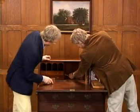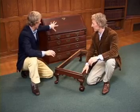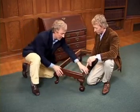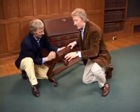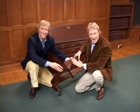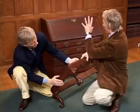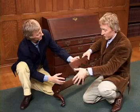Lee? Okay, we can do that. We'll get it back. So Lee and I have separated the slant front desk section, the case section, from this beautiful frame. And this is great to see it separate, isn't it, Lee? It sure is. Now, look at that. The authors of the book have actually found more than a half dozen desks from the Middletown, Connecticut area that were made just like this, with the case on top of a separately made frame with short cabriole legs like this.